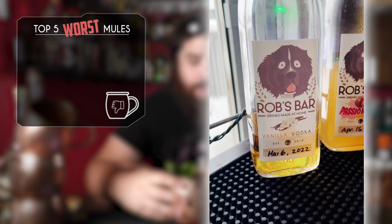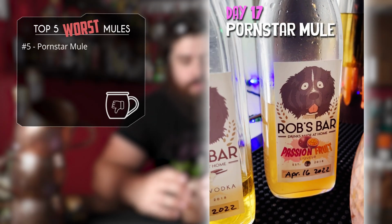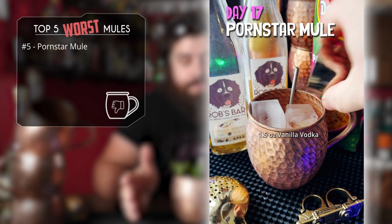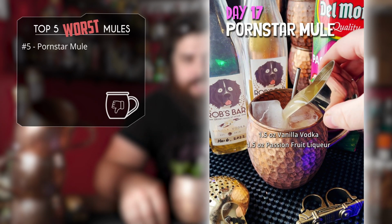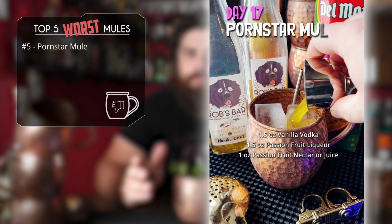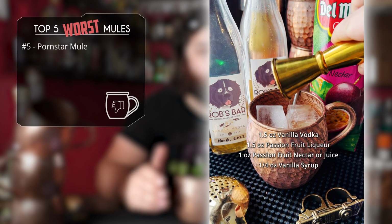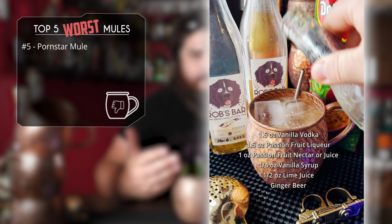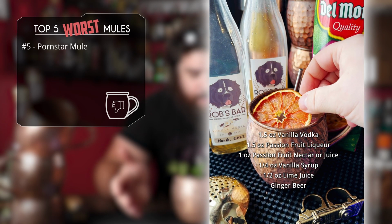Okay, so number 5 on the list of worst mules is the Porn Star Mule. Based on the Porn Star Martini, so we have the same flavor profile. We've got the vanilla vodka, the passion fruit juice, the passion fruit liqueur, and vanilla syrup. And then of course we simply added ginger beer to make it a mule.